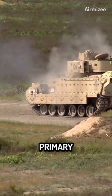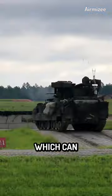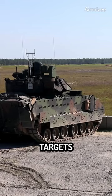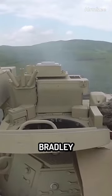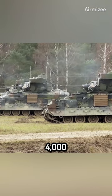The M2 Bradley's primary weapon is a 25mm M242 Bushmaster cannon, which can fire up to 200 rounds per minute. The cannon is highly accurate and can engage targets at ranges of up to 2,500 meters. In addition to the cannon, the M2 Bradley is also armed with a TOW missile launcher that can engage targets at ranges of up to 4,000 meters.